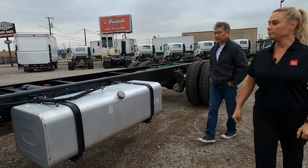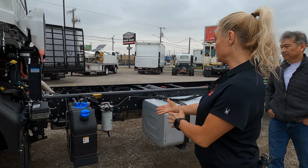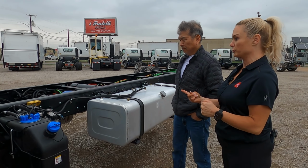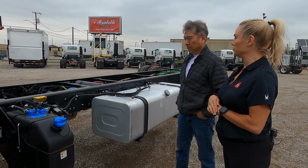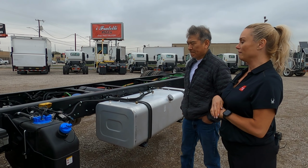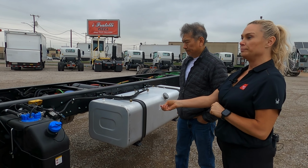We'll come around to the side. This right here is your DEF tank. It's 10 gallons. It is a heated tank for those 3 days and every 5 years that we have a snowstorm here in Dallas. And also you have the air heater.